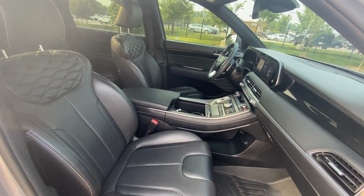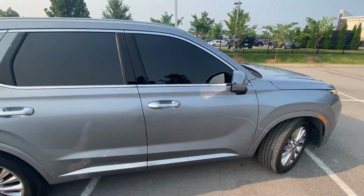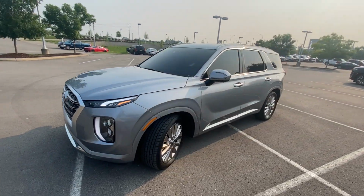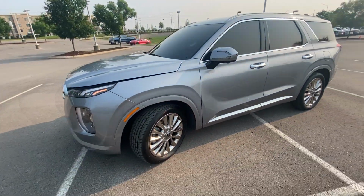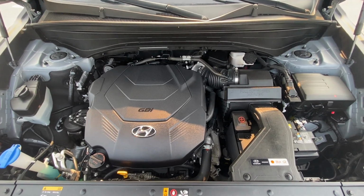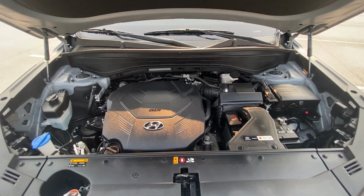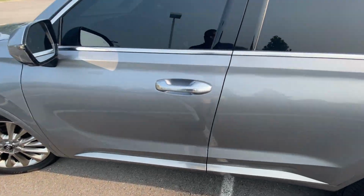And then here we have our power passenger seat. Now on to the engine bay. There's that 3.8 liter V6, and the engine bay is, of course, identical to the Kia Telluride. But let's hop in the driver's seat.